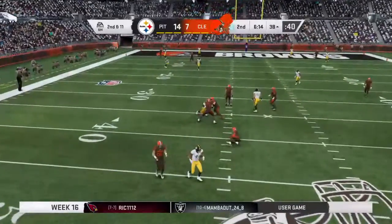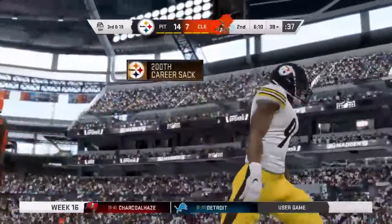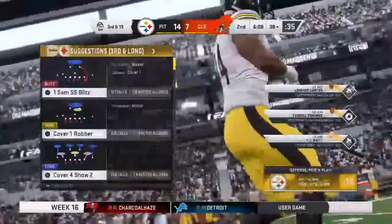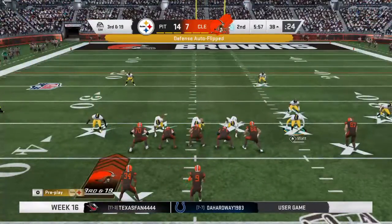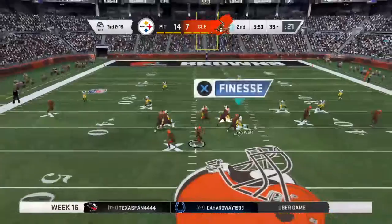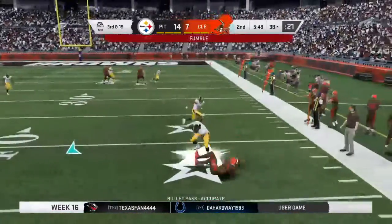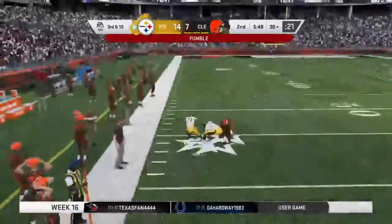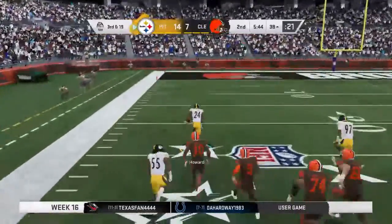Young, nowhere to escape, and he goes down. Khalil Mack in there for a big one. That is sack number 200 for his career. It ties him with Bruce Smith for the all-time NFL record. And now they're looking for 19 yards here on 3rd down following 2 negative plays. Quick hitter here, it's complete. No, bottled up. Fumble. It's out. It's loose. And it's picked up by the Steelers.